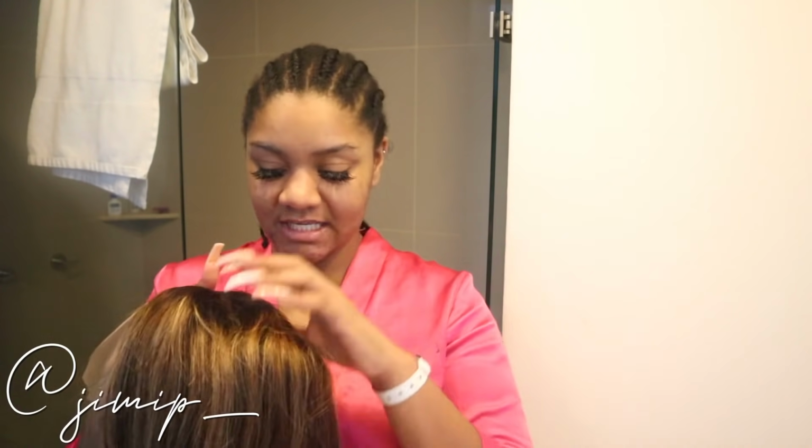It is straight, so I'll probably put just a wave in it, not really a wave, y'all gonna see. But I'm gonna put this on my head and this is gonna be the wig that I wear on this vacation, as y'all gonna see in the next couple of clips. But yeah, let's put this on my head.